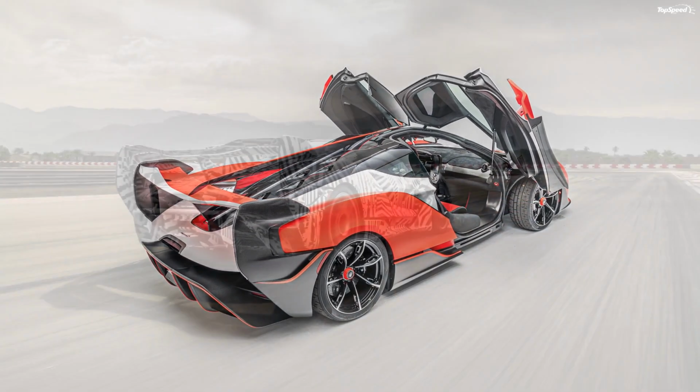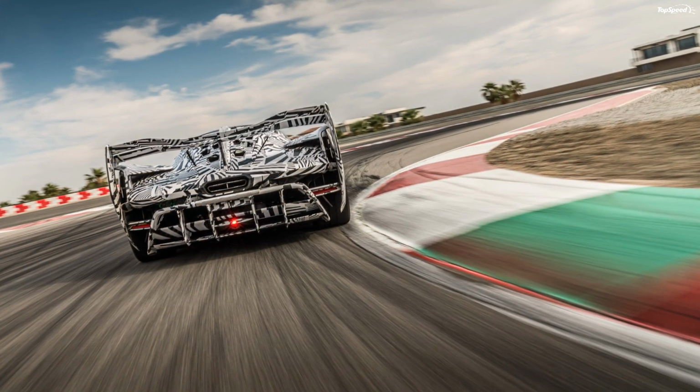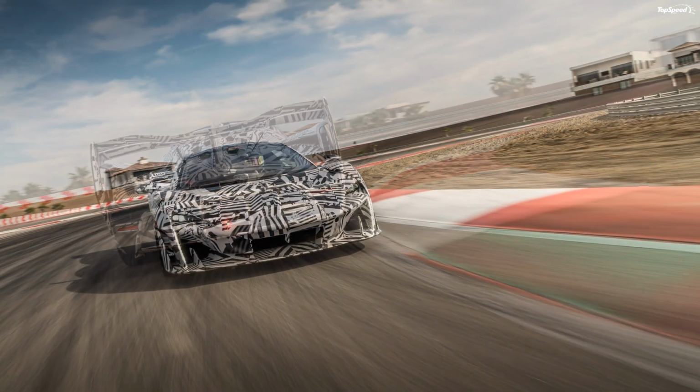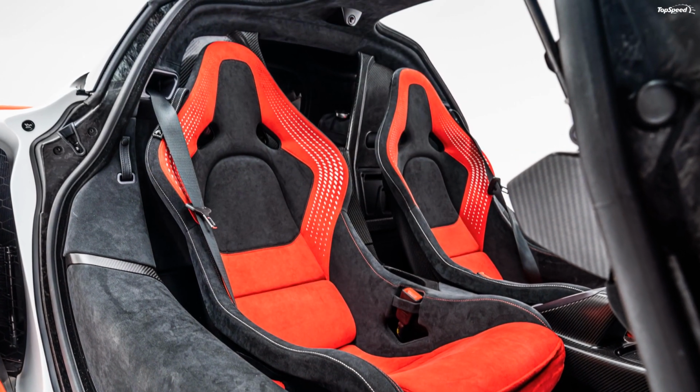Anyway, the Sabre looks incredibly aggressive and the way this first customer car was painted creates the impression that McLaren slapped a ton of aero bits on a vehicle that blends styling cues from both the 765LT and the Senna.